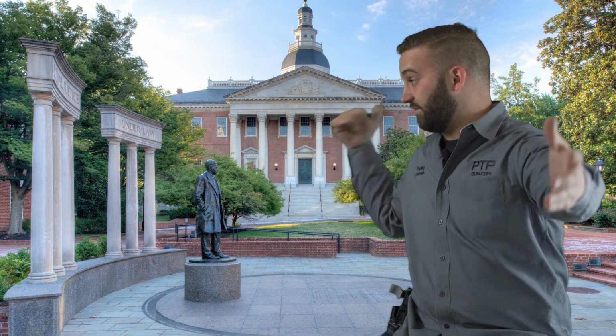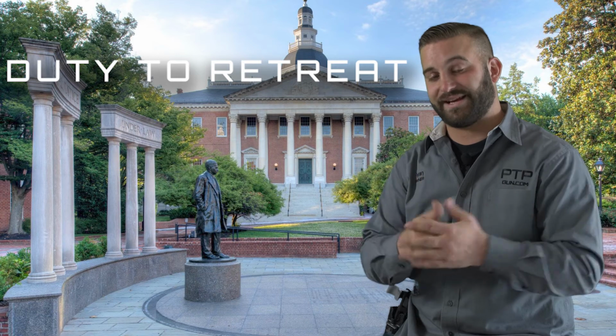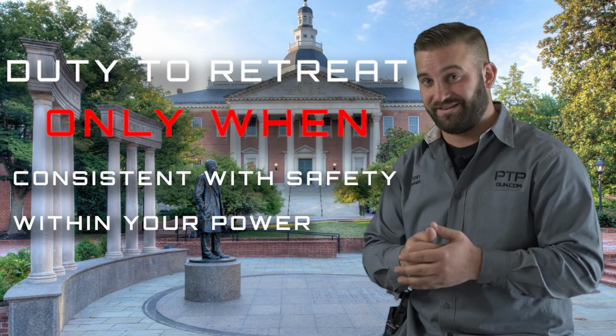Absolutely. Also, it could be perfectly within your power, but maybe it's not consistent with your safety to do so. While I could turn and retreat from this gentleman running at me with a knife, I could turn and run this way, but on the other side of myself, there are 4 lanes of traffic. Is it consistent with my safety to run across 3 to 4 lanes of traffic? No. So in that case, I would not have a duty to retreat. I could, per se, stand my ground. So again, you have a duty to retreat outside your home only if it's consistent with your safety and within your power.